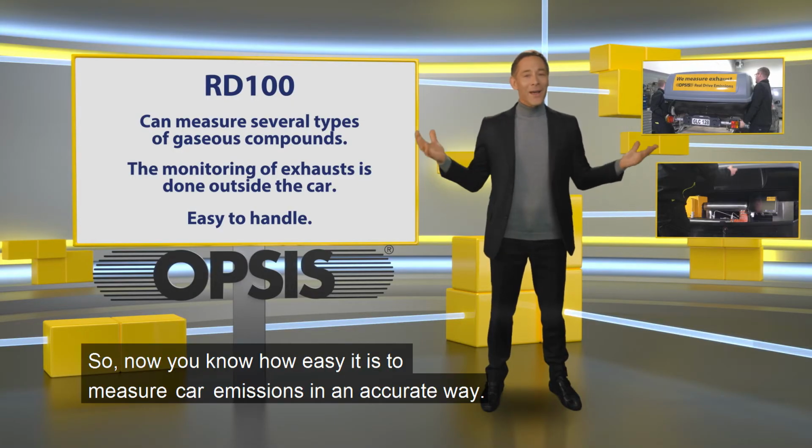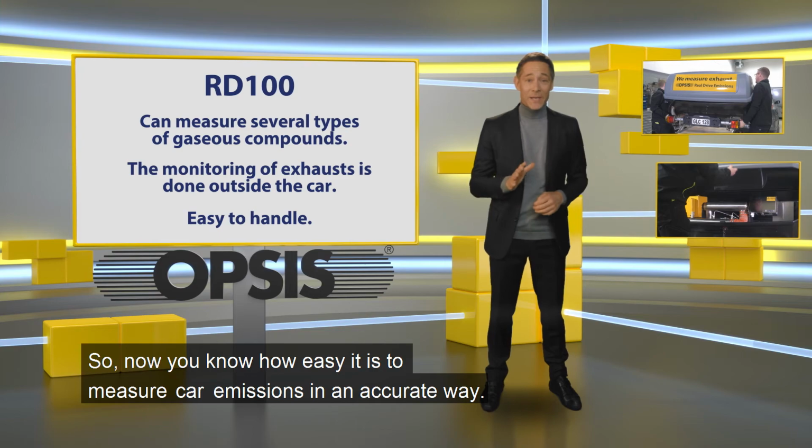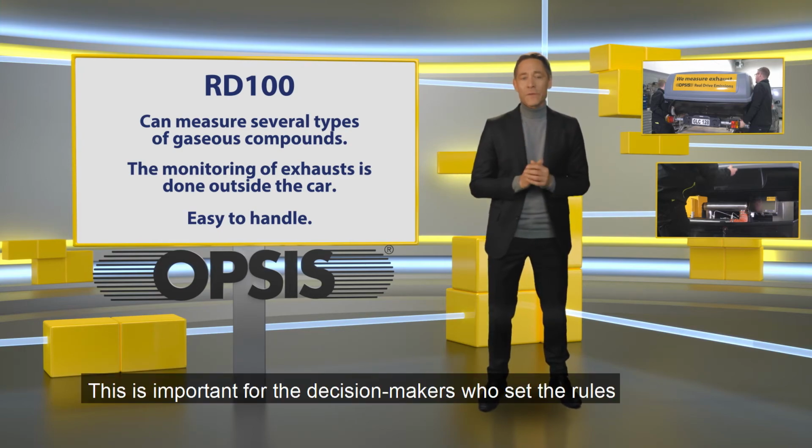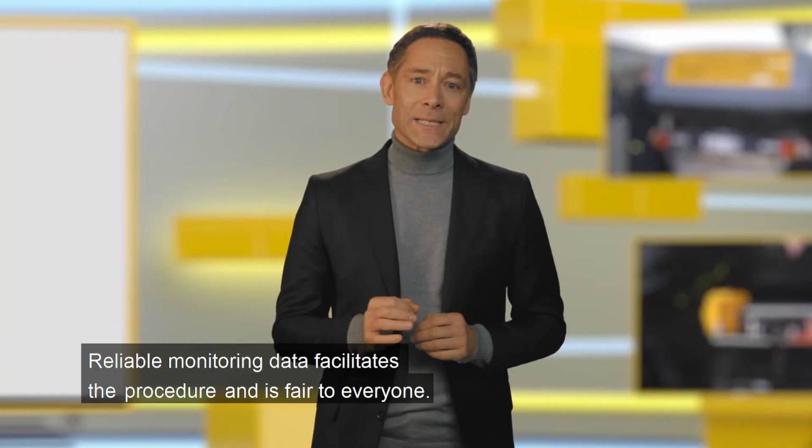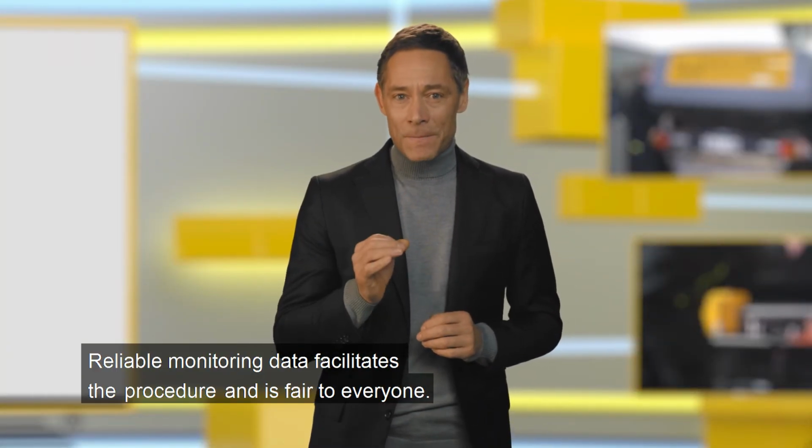So, now you know how easy it is to measure car emissions in an accurate way. This is important for the decision makers who set the rules and the limit values for environmental zones. Reliable monitoring data facilitates the procedure and is fair to everyone.